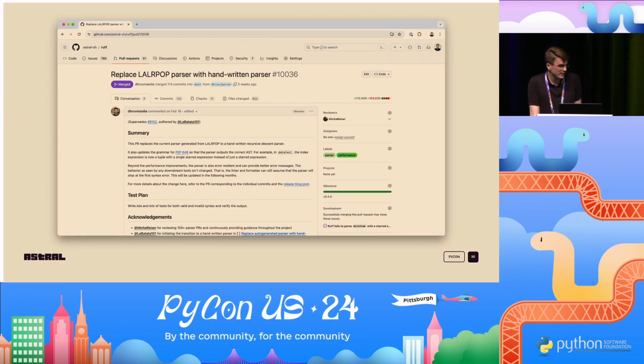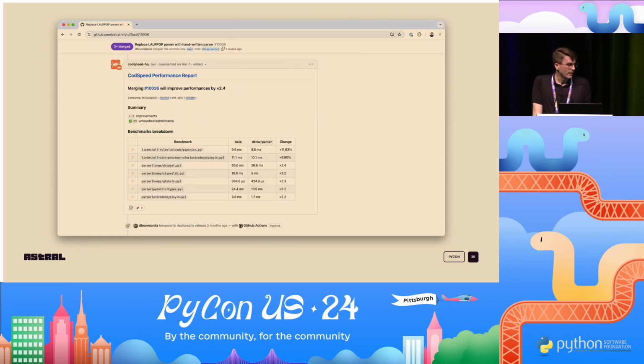Again, this is something that we did. Once again, I didn't even work on this at all. It was a 100,000 line of code change. And the parser itself got a little over 2 times faster. And Ruff as a whole got 20 to 40% faster. So again, the performance was an amazing improvement. Both these programs were written in Rust, right? But there's a lot that you can do even within the confines of these things being written in a certain programming language.